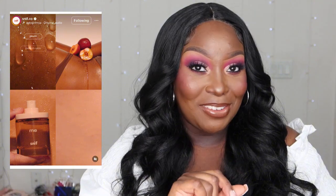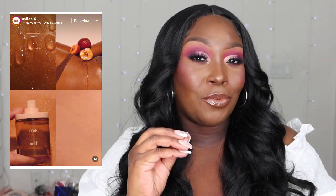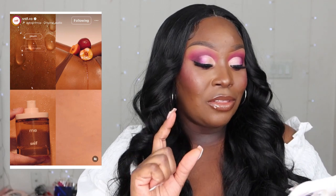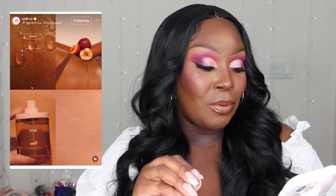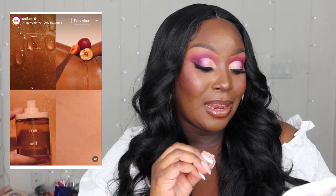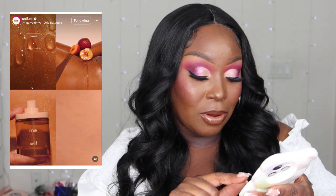Y'all know I love Sniff. Sniff is definitely a brand that's been growing on me. I really like their fragrance, and they're really affordable. So they're coming out with a new perfume called Me, and the notes in this perfume are plum, peach skin, and white mousse. Was that white mousse? Yeah, white mousse, sorry.